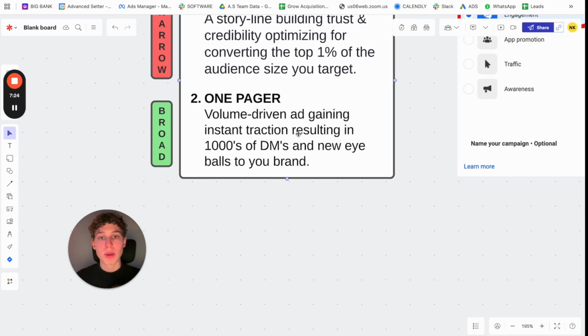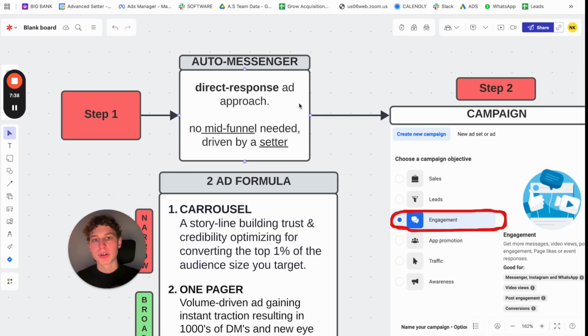Depends on the offer, right? Depends on the ICP, the ideal customer profile, the avatar that you're targeting. A volume-driven ad gaining instant traction, resulting in thousands of DMs and new eyeballs to your brand, okay? I've scaled one of my clients, one of my partners, Carlos, from 0 to over $200,000 a month in cash collected, optimizing every single component of the company.